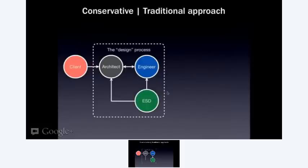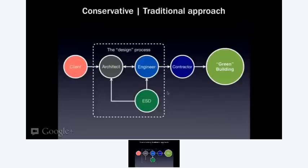A bit tongue-in-cheek the way I described it, but I don't think that's really a true design or collaborative process. You've got different people working in their respective fields of expertise, but they're not necessarily communicating, even though they're talking to each other. We then get a contractor on board who tenders for it, or we do a design and construct, whatever method of procurement you want to use, and we hand over all the documents and say, here, build this. And then the contractor goes, all right, I'll build what you told me to do, and somehow we're supposed to end up with a green building at the end of the process.